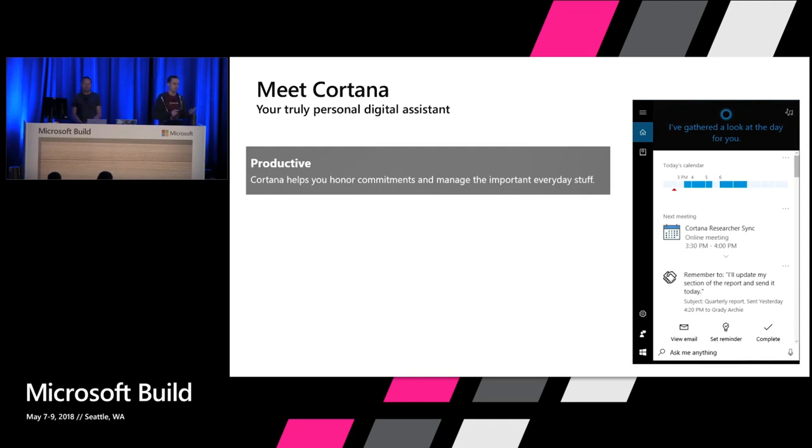Some of these features are things like commitment reminders, where Cortana can notice that you may send an email to somebody saying, hey, I'm going to send you this deck tomorrow. Well, she can remind you that you made a commitment to this person and say, hey, don't forget to send them this deck. Did you do it? Do you want me to create a reminder for you? Do you want to check it off your list? Do you want to add it to your to-do list?